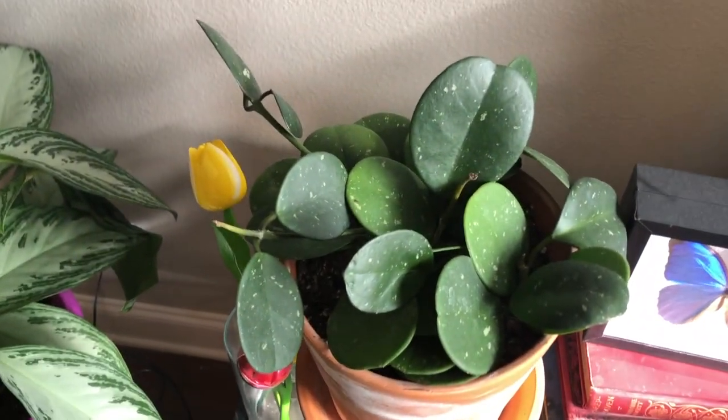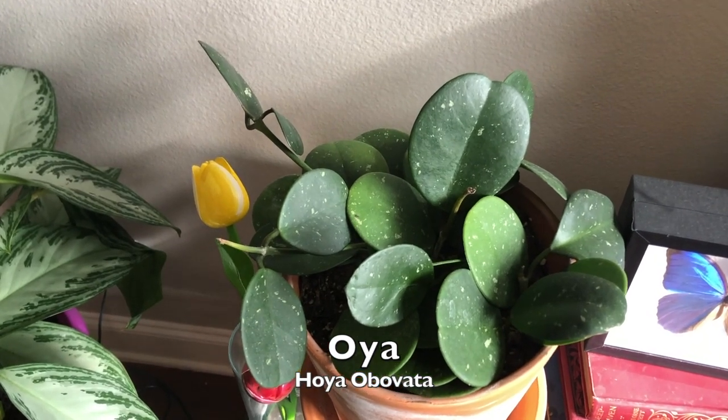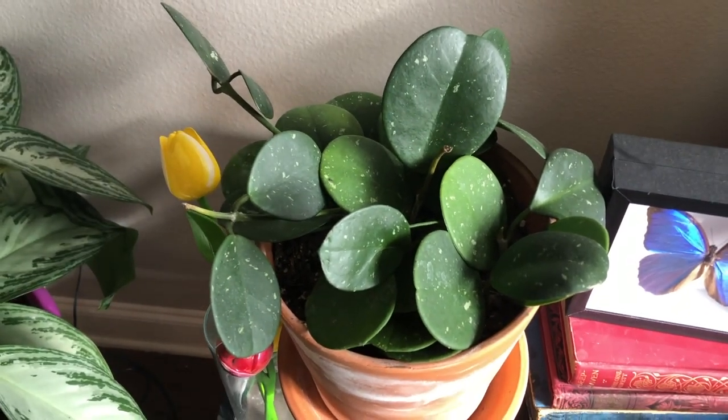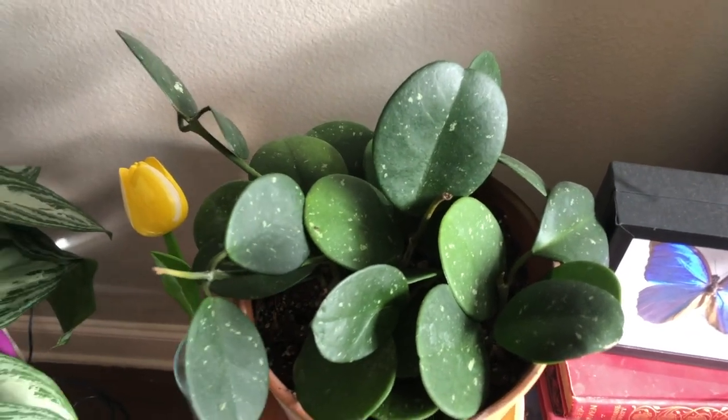This is just some more cuttings from Igor. That's a dead plant. We're gonna just ignore that. And then right here is Oya. My mother named her that. She is a Hoya obovata. I want her to grow more for me because I love the round leaves of an obovata.